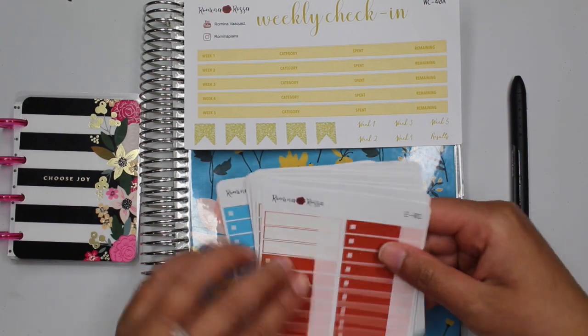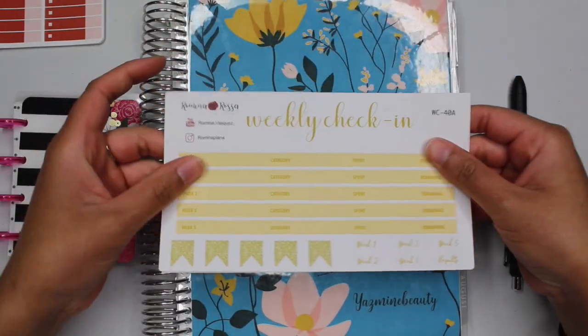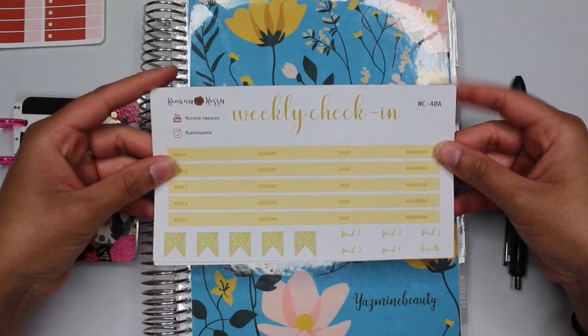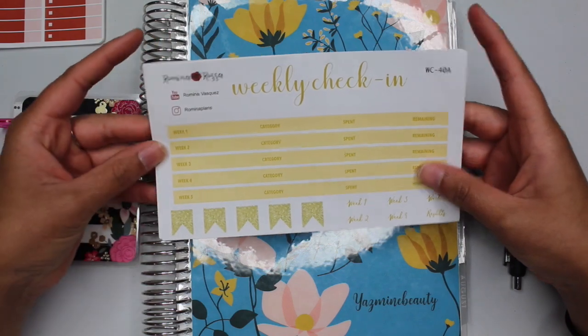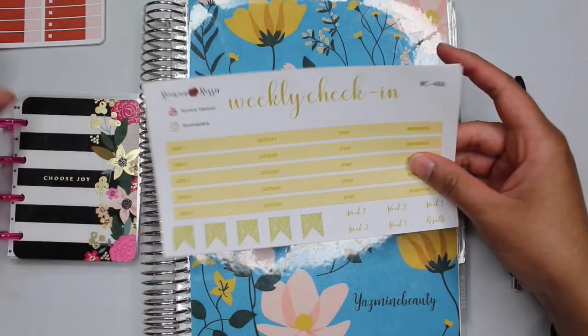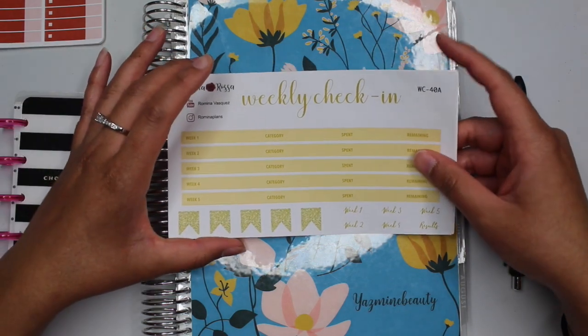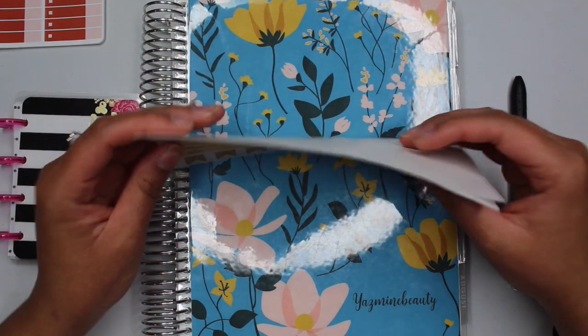So for today's video, I'm going to be setting up my weekly check-in spread as well as doing my week 1 check-in with you guys. I know I'm filming these videos kind of late. I actually didn't get my budget stickers till after August started, which is my own fault because I ordered them too late.